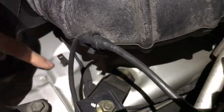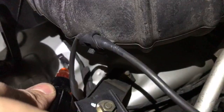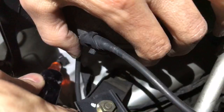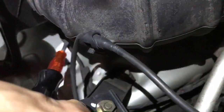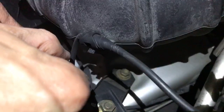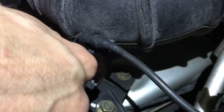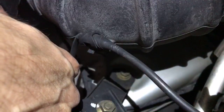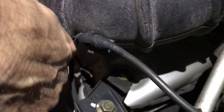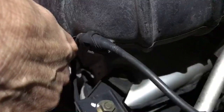Okay, let's see, this is the one I'm trying to get here. So I push this side, I don't know if you can see that. I'm basically collapsing this side and the opposite side. I'm pushing those in, and then it pops this out without breaking it. That's what it's doing. There may be a special tool for this, but I'm just using a screwdriver and being very careful to not scratch or break anything.